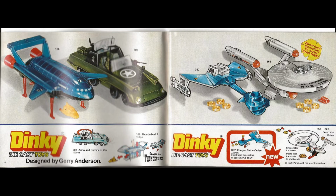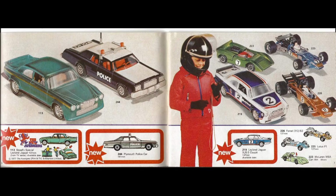So if we move on from the licensed products, we then move into their more generic fare, and as with the last catalogue, we've got fairly generic police cars and racing cars and that sort of stuff. So there aren't, as far as I'm aware, any particular licensing things there. Oh, apparently that 113 is from the New Avengers. I do kind of remember them. But that seems to be about it there. So no particular memories for me there.